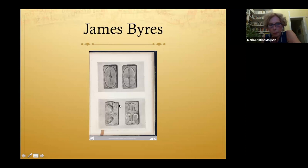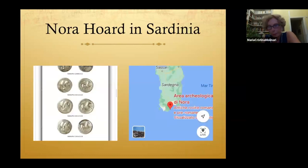These are the pieces drawn by James Byres that I told you about, probably from Tarquinia. From the considerations outlined so far, it can be assumed that the Roman state used the large hoards of heavy Aes and the sublibral Aes in a sacred milieu, in the foundation of colonies or in sanctuaries of relevant political importance. This follows a non-economic approach that is also encountered in the hoards of silver coins of Nora in Sardinia, in the so-called Roman temple. This too is a recently Romanized environment with the dedication of a sacred building.